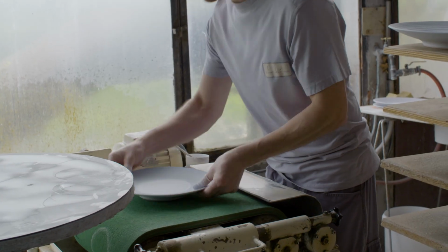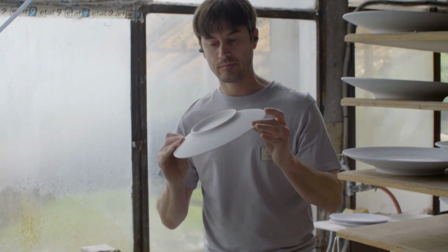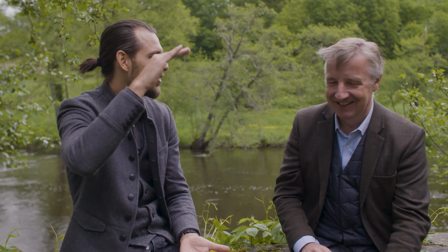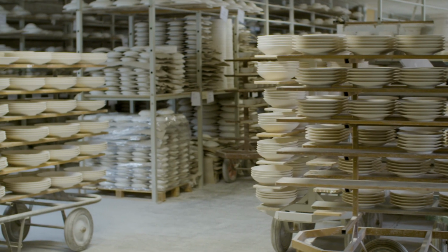And then immediately being cleaned afterwards, right? Yes, very important to clean it below, otherwise the glaze would stick in the oven. And then you have just one plate, but with 50 layers. Yes. So after the glazing process, what's next?